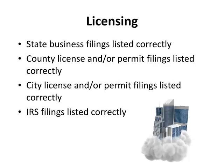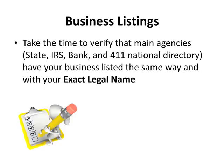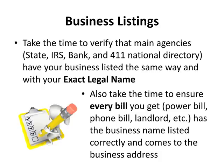IRS filings listed correctly. Take the time to verify that main agencies, state, IRS, bank, and 411 National Directory have your business listed the same way and with your exact legal name. Also, take the time to ensure every bill you get, power bill, phone bill, landlord, etc., has the business name listed correctly and comes to the business address.